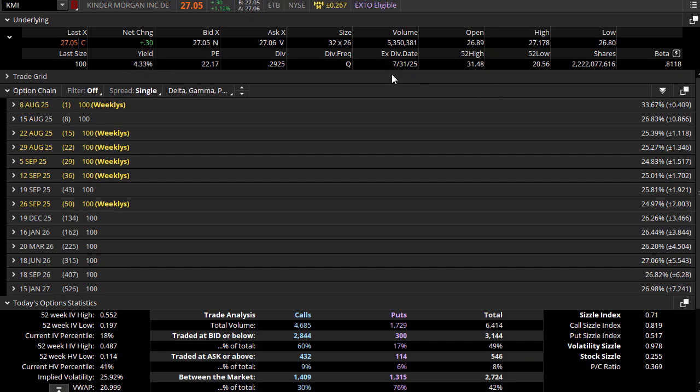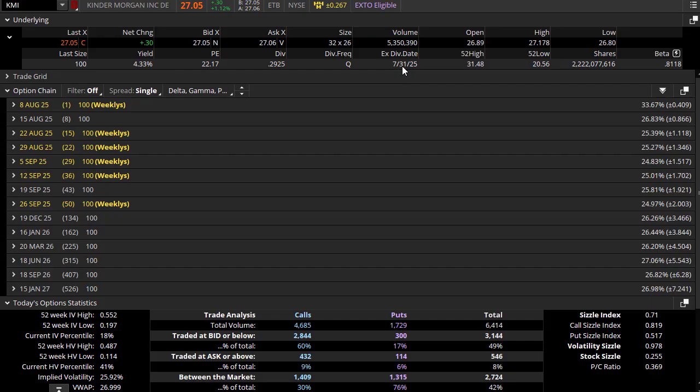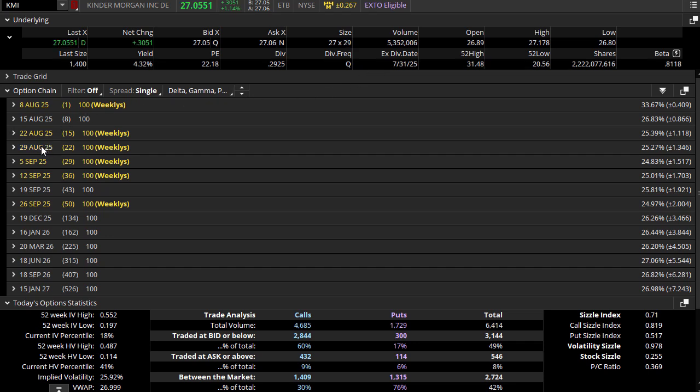When's the dividend going to be paid? Probably October, end of October, early November. So October 31st, early November, somewhere in there. So we have plenty of time to sell August, September, and potentially October all the way through here and collect dividends if we get assigned, but collect put premium if we don't.